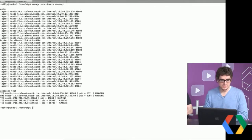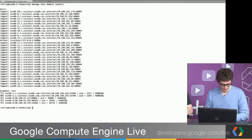But then, not to be outdone, NuoDB also has a command line tool. And now here I'm showing, hopefully the font's big enough once again, all of our agents are provisioned. Our agents are just management agents that don't actually run the database, but they control starting and stopping it and monitoring. And then down below, you'll see that we have 4 transaction engines running on 4 different hosts, and then 1 storage manager that holds the actual disk. So that's the command line tool.